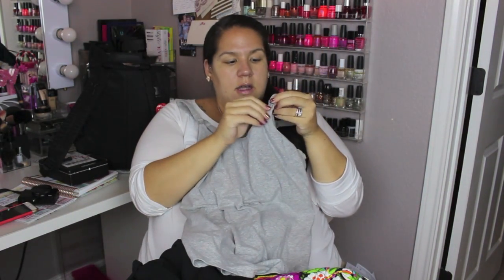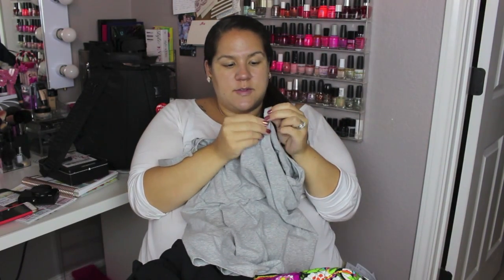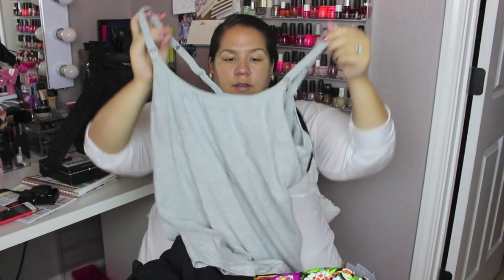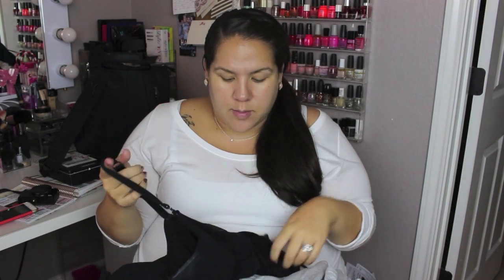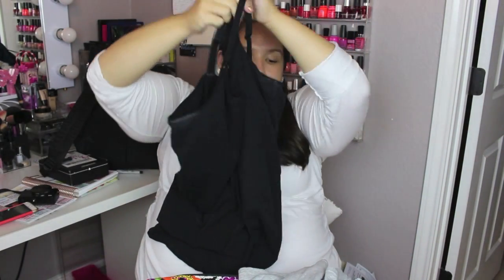And these are nice because you just unhook and you're able to expose your breast to breastfeed, which is like a huge thing after you first deliver, whether it be vaginal or C-section. You definitely want to be able to access your breast really easily. So I brought the gray one and the black one.